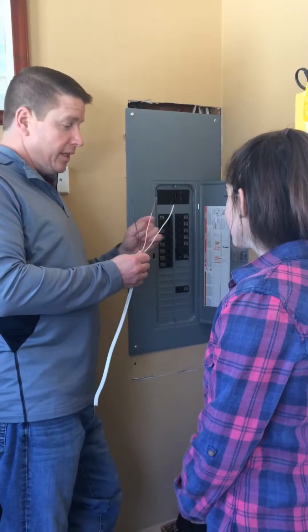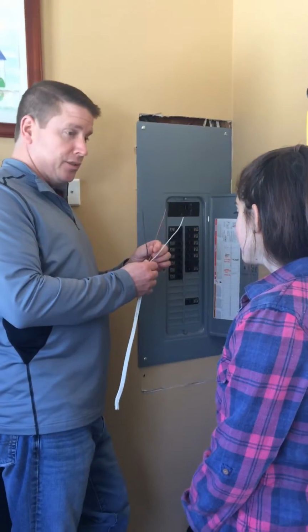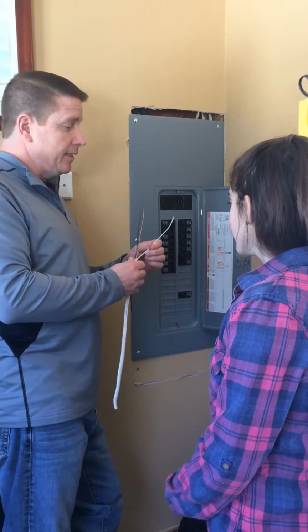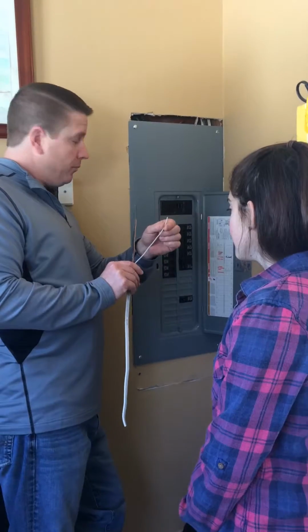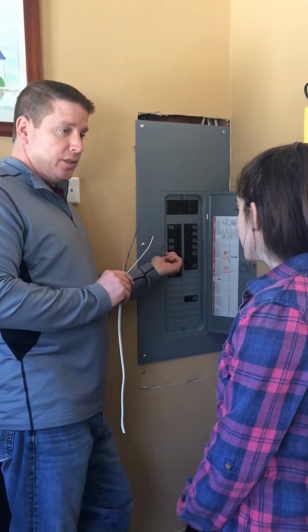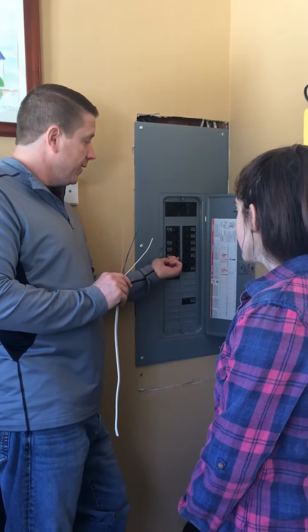The hot wire will send the electricity through this wire to the house, to the circuit or wherever you're putting it, to a plug or a light or whatever the case is, and then this wire feeds back whatever electricity is left over. If this wire feeds back and gets too hot, the breaker will trip, and then it'll shut off the electricity to that plug or to that light to stop it from having a fire.